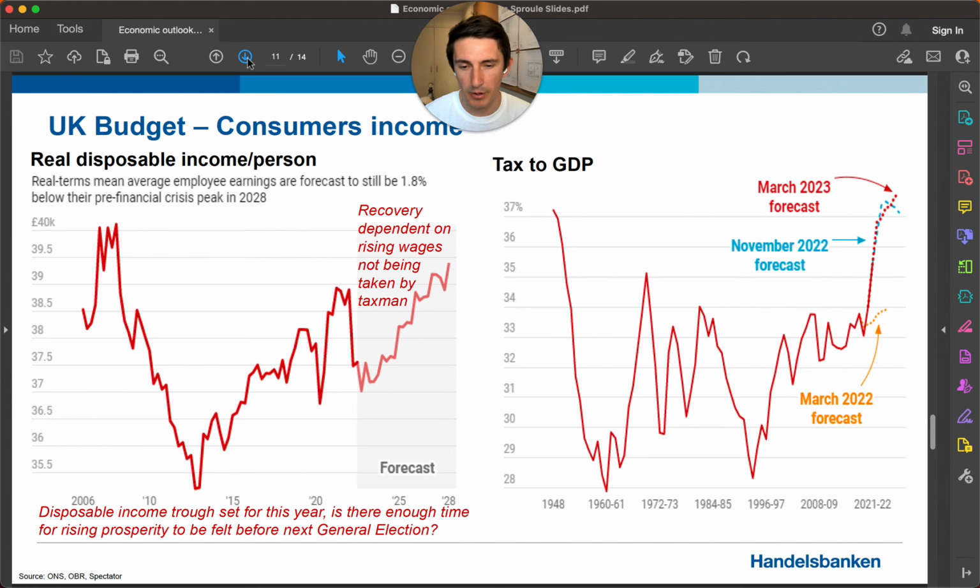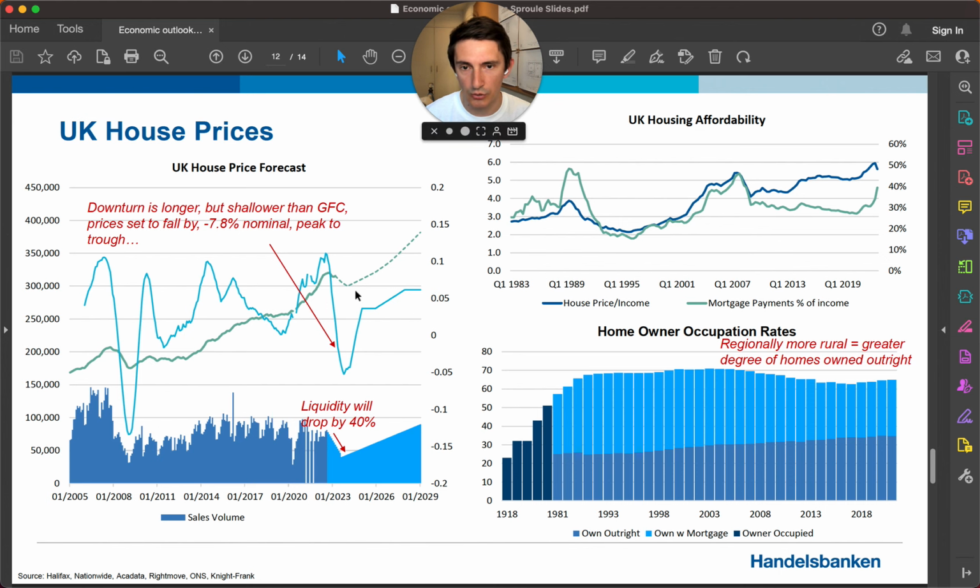So UK house prices. This oscillating blue line is house price growth, which for the most part since 2005 has been positive, bar obviously 2008, 2009. The green line is the average house price, which you can see is set to dip slightly before recovering. The expectation is that the total peak to trough drop will be shallower than the global financial crisis, which is here, and it will be around about 7.8%. So that's this drop here.